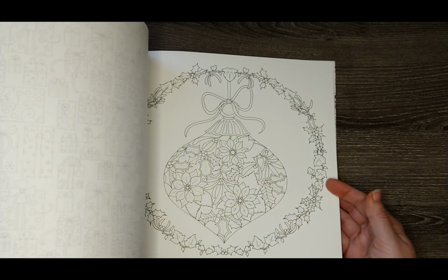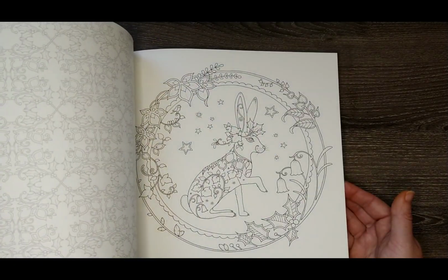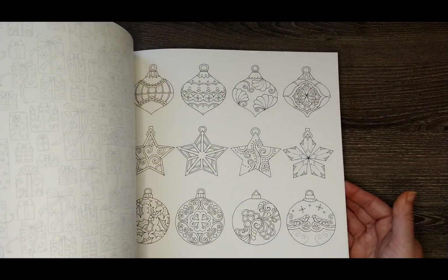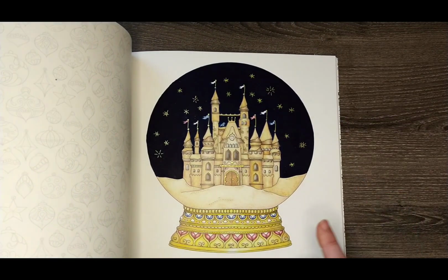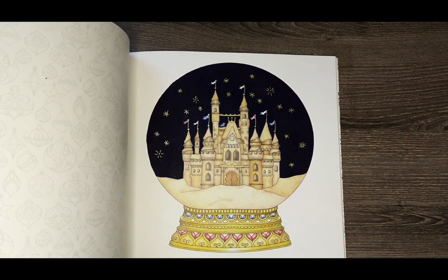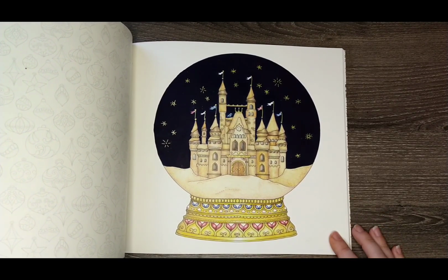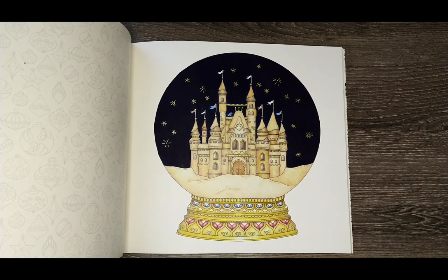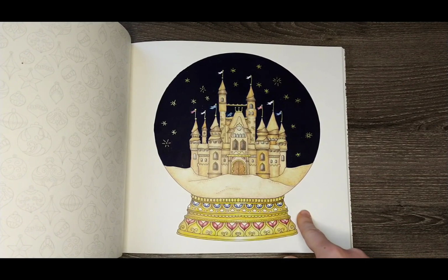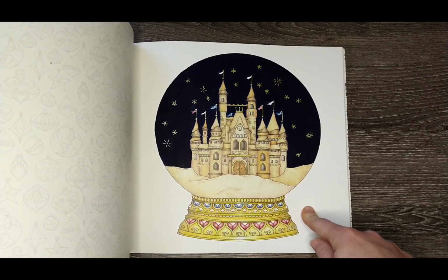I think everybody's seen this one, but I really, really want to get a page done in this one this year. I did not color in it last Christmas. I wanted to. I think actually I started. Let me see. There was a page that I had worked on. Now this one I did last July for Christmas in July. It was a Christmas in July tag that somebody had done. And yeah, so I made it look like a little sandcastle in the snow globe. I love this page. This is probably one of my favorite pages I've ever colored.